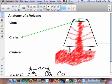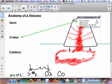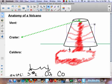Well, let's say we have a massive eruption. And now the majority of my magma chamber empties out. Do I have a buoyant force anymore? No. So is there anything to support the weight of that volcano? So what happens? So the volcano simply comes crashing down.